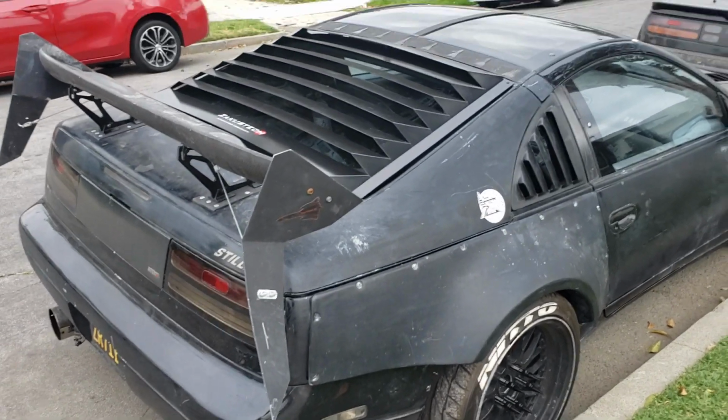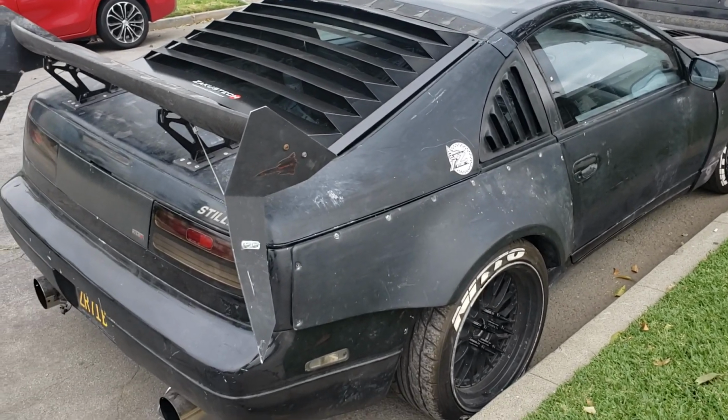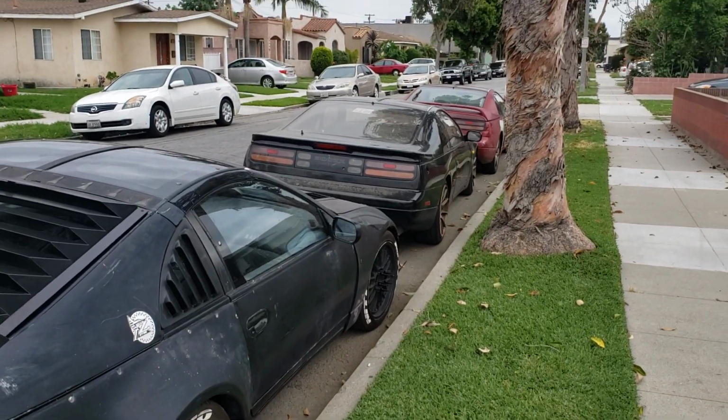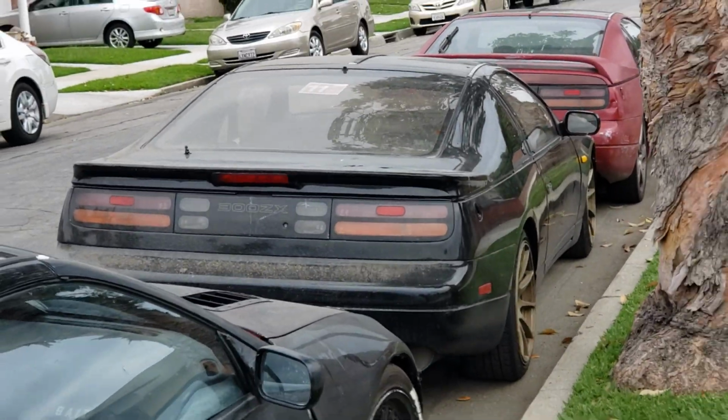Let's keep in mind, remember that this car is not meant to be luxuriously beautiful. I don't even know if I pronounced that right, but you get what I mean. In other words, yeah, those are my other two. There's the right-hand drive.